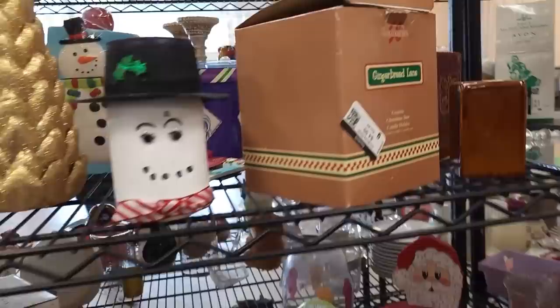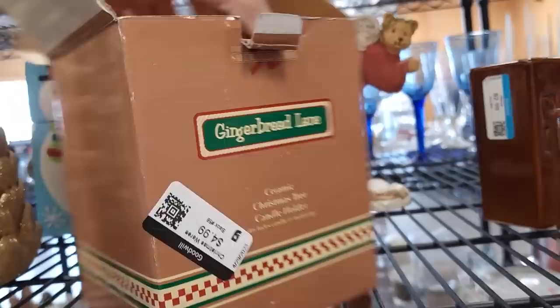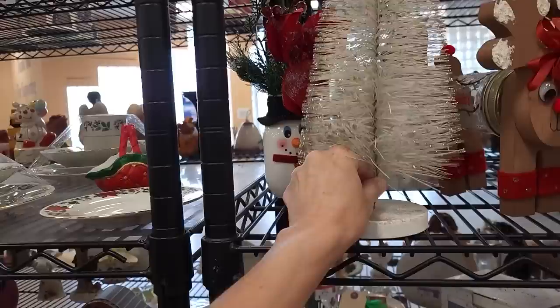Gingerbread Lane, what are you? Ceramic Christmas tree candle holder. Wonder what you look like. $4.99, which is not bad. There we go. It's just nothing special. Oh, almost walked right by the bristle tree. $3.99. Do I like you for $3.99? You're kind of big. I like smaller ones. Smaller bristle. That's what I would like.